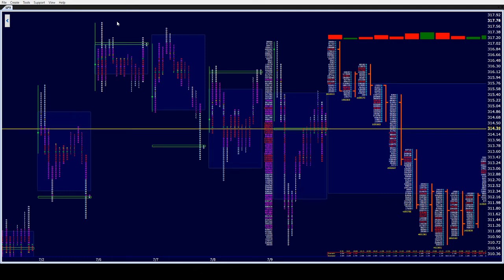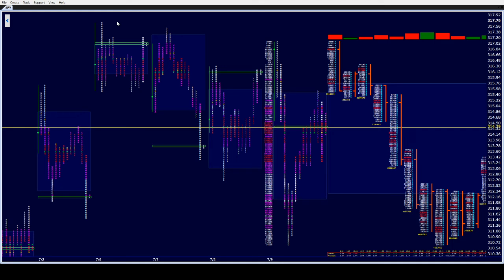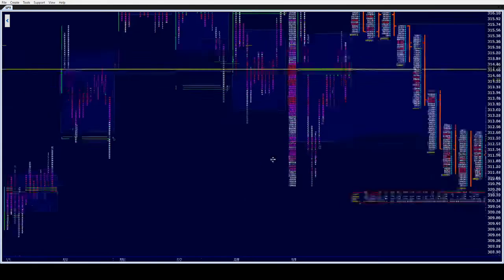For the downside, I am using J's low. I'll call it an afternoon pullback low, but again, it is far from the textbook definition of one. 313.18. Something to lean on. Then our daily low of 310.68, which is now the bottom of this 5-day balance. Below that, we have 310.45 from July 1st.